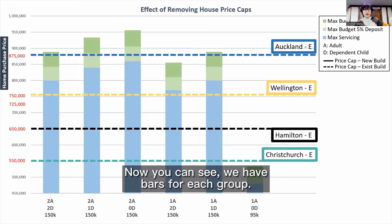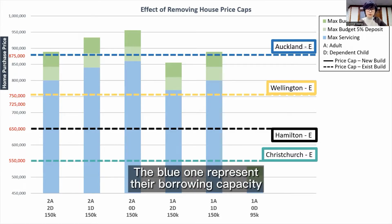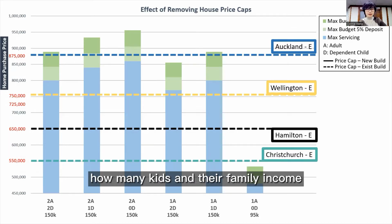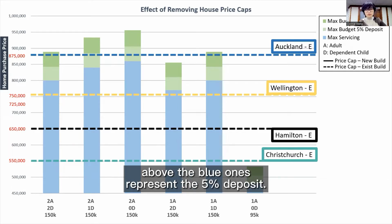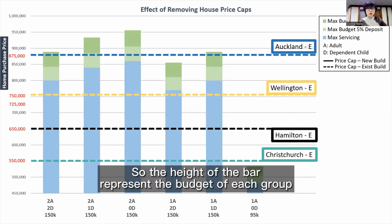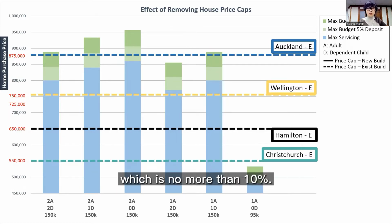Now you can see we have bars for each group. I'll explain what these bars mean. The blue one represents their borrowing capacity, basically maximum borrowing capacity, based on their family structure, how many adults, how many kids, and their family income under the current lending policies. And then the lighter green bar above the blue one represents the 5% deposit. And then the darker green bar represents another 5% deposit. So the height of the bar represents the budget of each group based on the income and the deposit, which is no more than 10%.